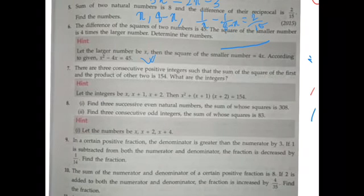There are 3 consecutive positive integers such that the sum of the squares is also given. It's also given. Same. One is x. Consecutive is like that. So just do that. Sum of the square of the first and the product of the two. So this is given. Okay.